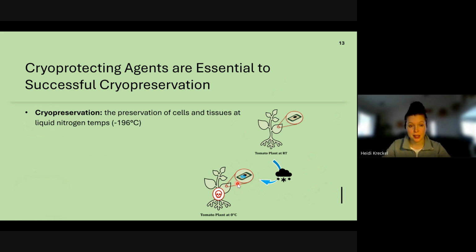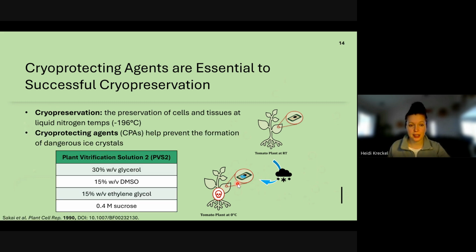And so to help facilitate successful cryopreservation, despite the many different methods, we usually utilize things known as cryoprotectant agents, also known as CPAs. I'll use those interchangeably throughout the course of the talk, which help prevent the formation of these dangerous ice crystals and thereby help keep our plants alive during the process. Now, in the plant cryopreservation world, we do have a series of cryoprotectant agents that have been used in a formulation known as plant vitrification solution 2, or PVS2, over the past 30 years.